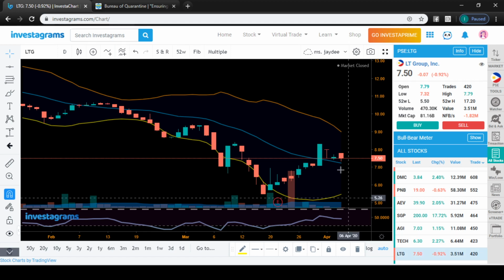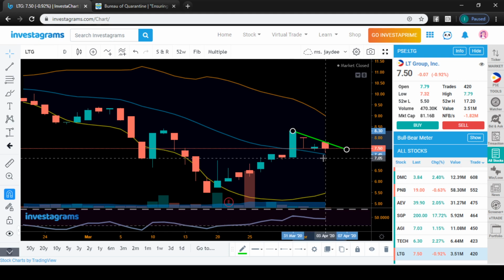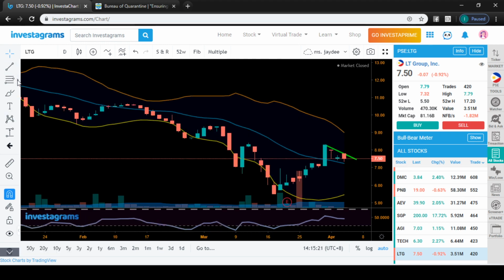LTG. LTG is showing signs of weakness. That's a sign of weakness, guys. Okay, so most likely it will dip some more. Your RSI, your Bollinger Band is pointing downwards here. So first area to check would be this range, 6.93. I don't know. Let's try to use our Fibonacci retracement from this point.